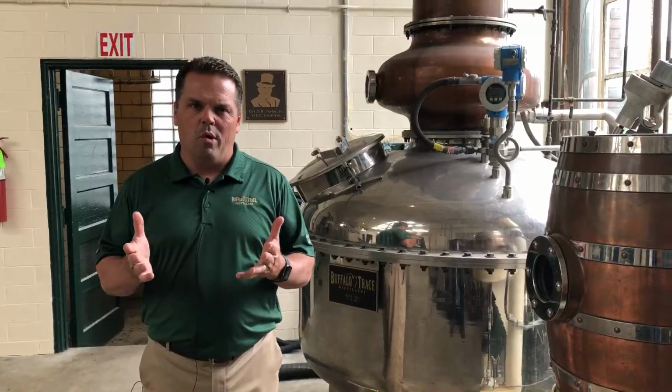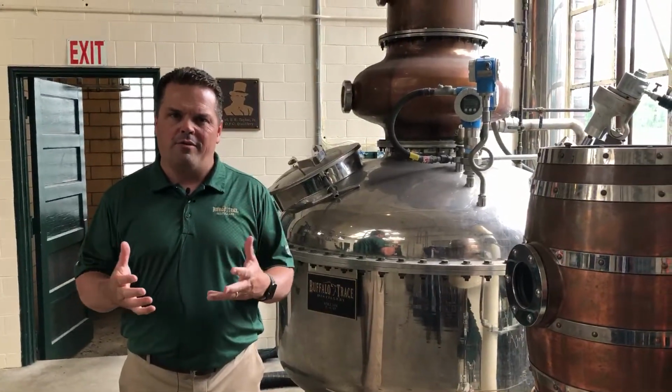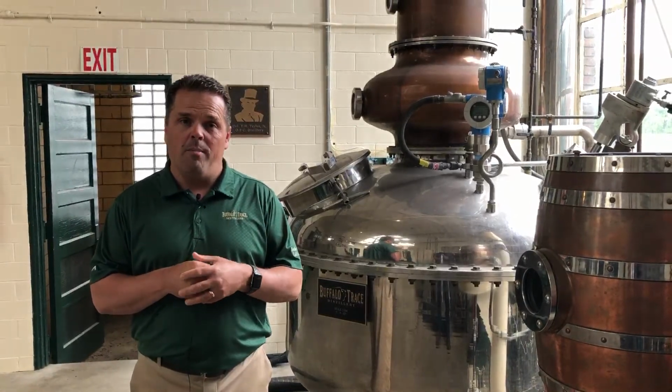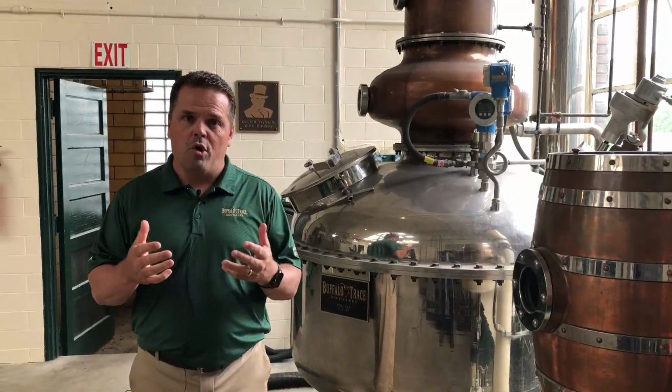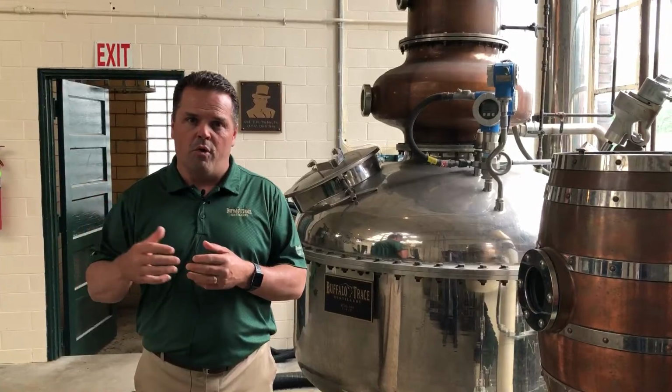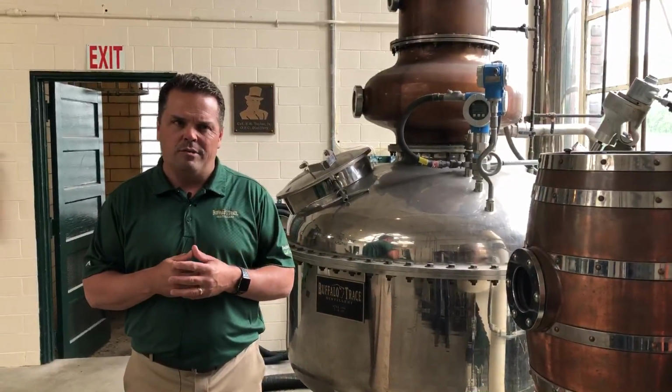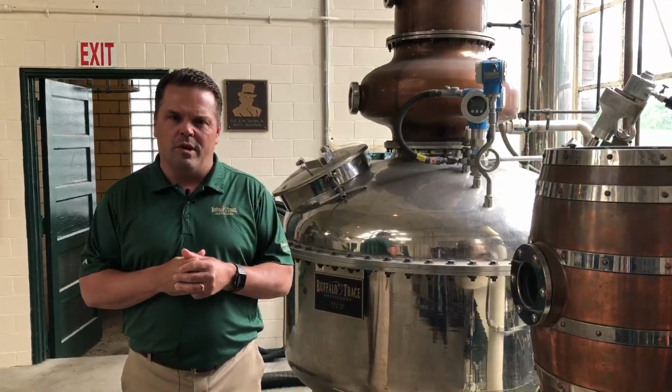Well, the last couple of weeks, we've been going over the processes and teaching people how we do things and how we make whiskey. We walk through our cooker room, and then we walked through a fermenter room and talked about fermentation. And really the next step in the process, the logical process, is distillation.